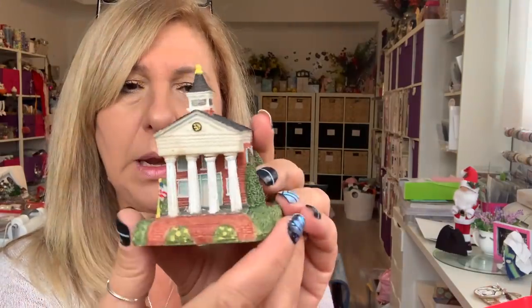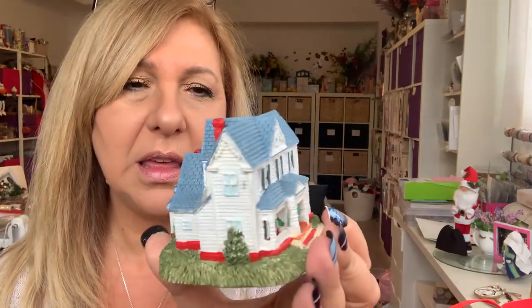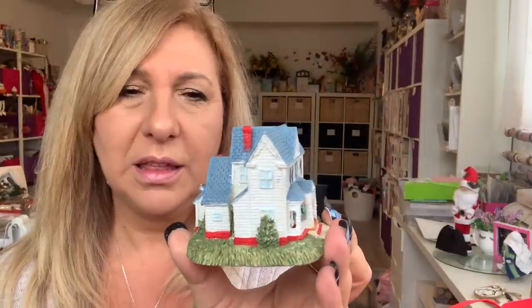And this is what it looks like. And I love miniature stuff. A little too much. This was $2.99. Look how cute this is. It's so cute. I can't wait to display them in a scene or something.